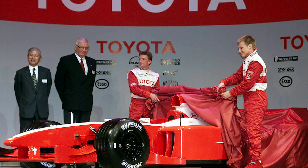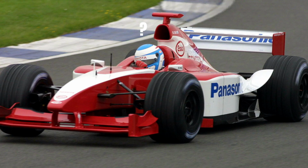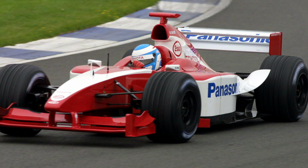Toyota initially struggled to get its head around how much downforce it was lacking, with senior personnel questioning why Mika Salo and Alan McNish were braking so much earlier than the other drivers in a group test.